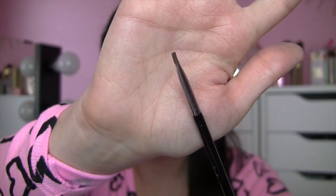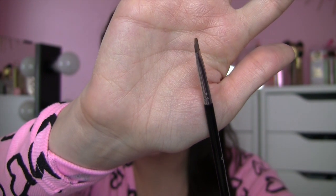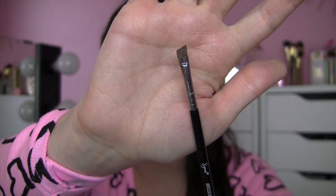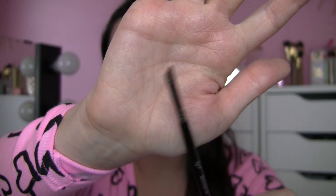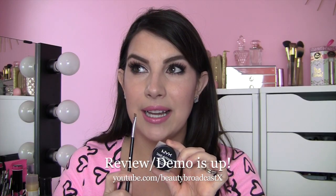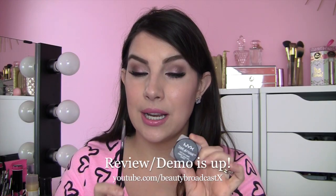And I use this with my Sigma Angled Brow E75 brush. There are a lot of pomades that come with a brush. This one does not, but I really do like using this particular brush with it. I think the size is great, and see how it's a pretty finely cut brush, so I think you do have a lot of control getting in small areas, covering up just those minor gaps in your brow. Check out the Express channel. If I don't already have a review up on this, I will have one soon.